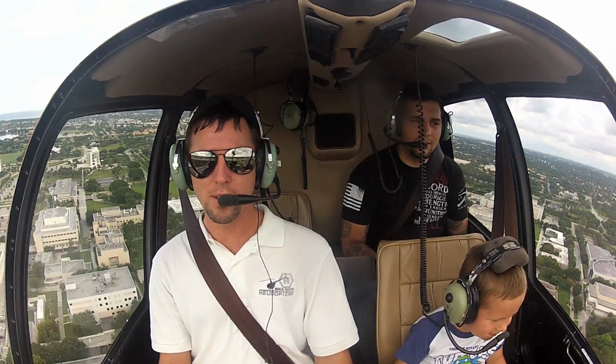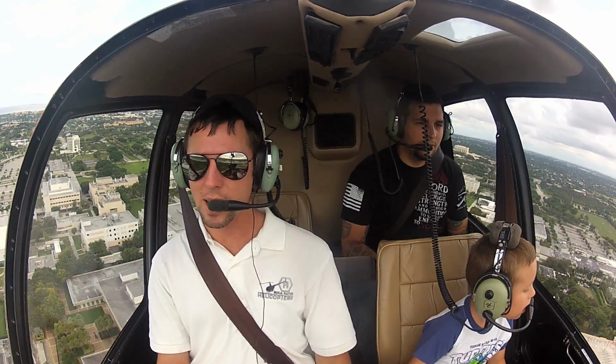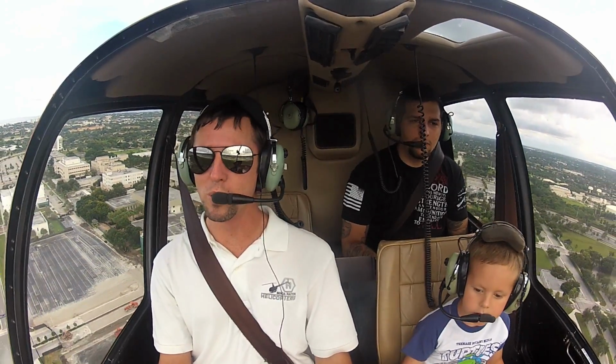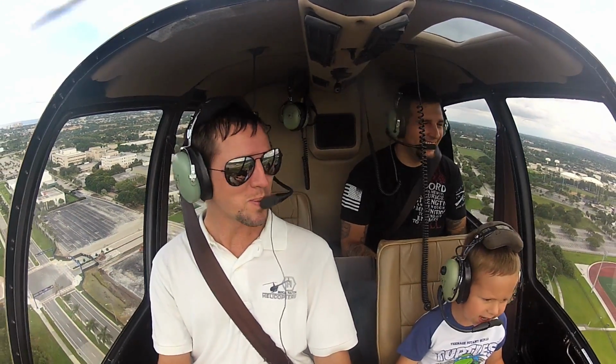See the airport right in front of us? Notice we're kind of coming in sideways to the runway. We can do that because we're cool, like a helicopter.